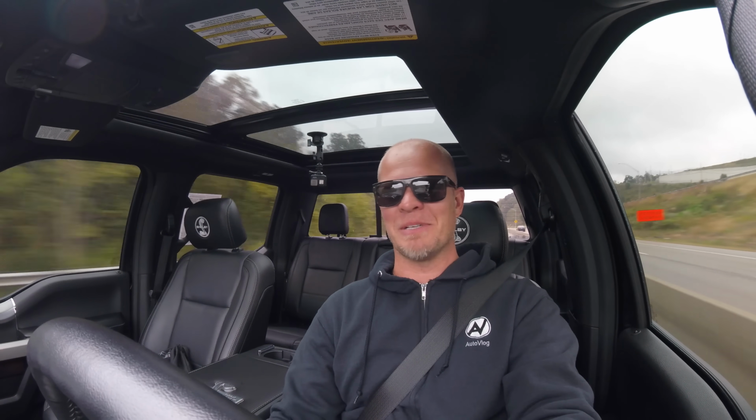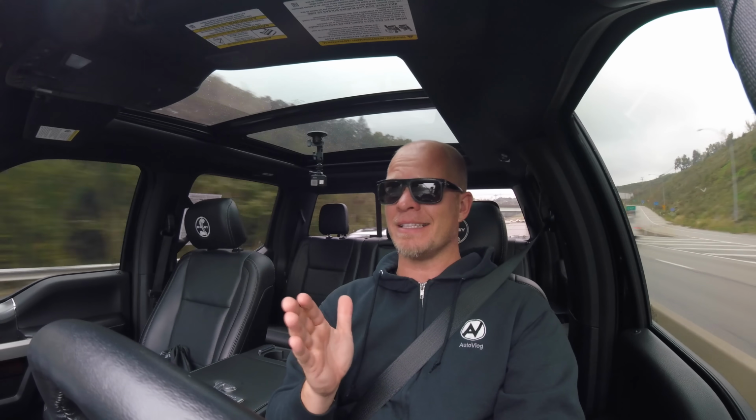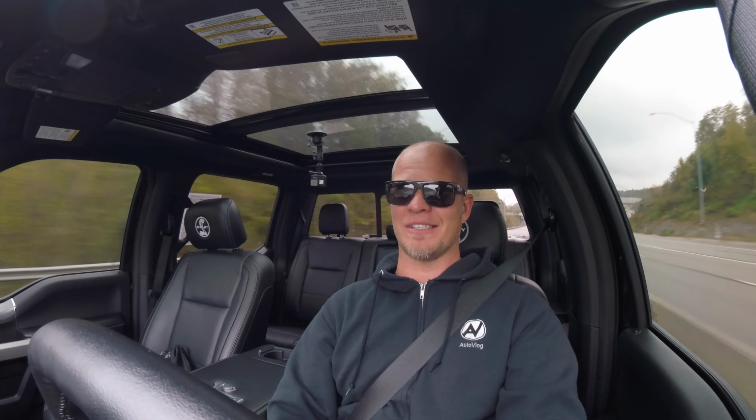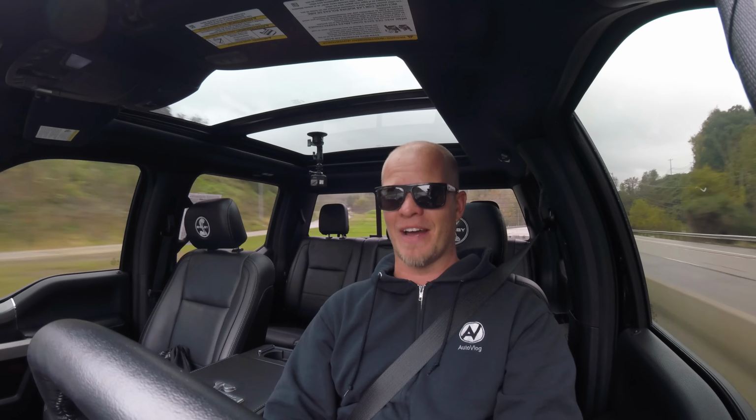When you put the transmission in sport, basically where you get better throttle response, it holds the gears longer. The speeds that this truck hits in third gear is just, it's silly. I'm not gonna say what it was, but it was pretty damn fast.